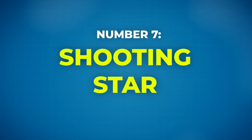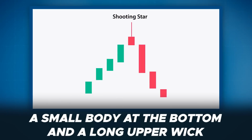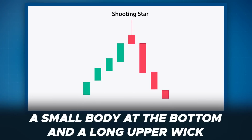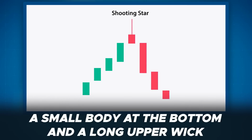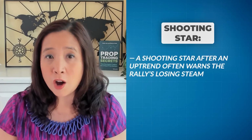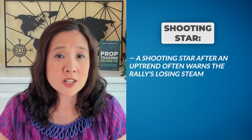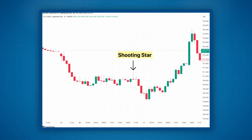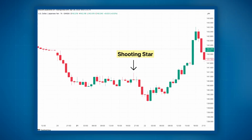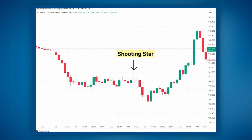The shooting star, on the other hand, is a small body at the bottom with a long upper wick. I like this pattern a lot as well because it tells you the buyers tried to rally the instrument, but sellers crushed the move by the close. And when you see a shooting star after a strong uptrend, it's often an early warning sign that the rally is running out of steam and it's over. In this dollar-yen chart, the shooting star pattern forms after a period of consolidation. And even though that's the case, it correctly signaled a breakdown lower. When you see a shooting star, look for opportunities to sell, not buy.